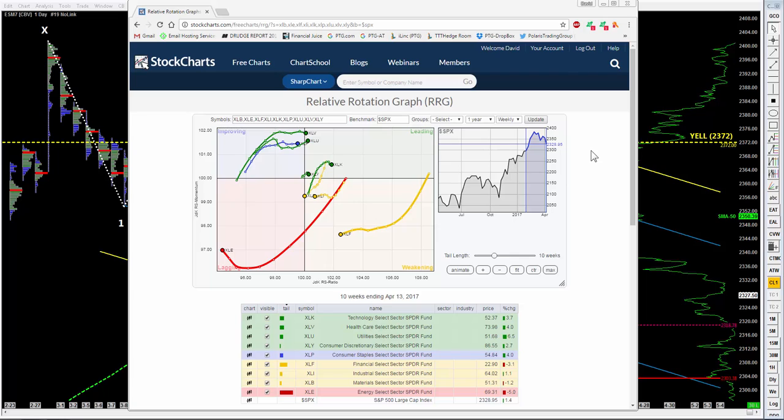Okay, so the next part of the stockcharts application is what's called the relative rotation graph. Now, in the prior graph that I just showed you, the bar chart, that is a static snapshot at a singular point in time at week's end. What this particular chart shows is actually movement over time of the index or the particular groups in question. So again, we're taking the same look at the sectors, the technology sector, the XLKs, the healthcare, utilities, consumer discretionary, staples, financials, energy, etc. But in this display, it shows where have they been over the past 10 weeks, where they currently are now, and are they improving, are they weakening, are they leading, are they lagging?